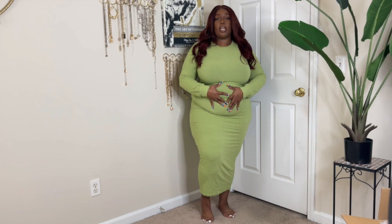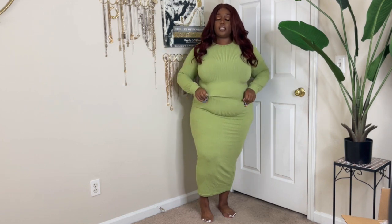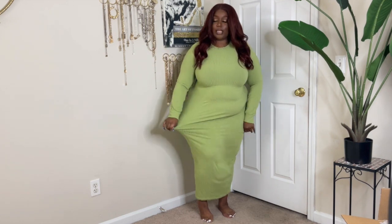And especially for the comfort, I know I can see myself in this long hours. It's not hugging on me anywhere and making me uncomfortable. It's not too tight anywhere. And the sleeve, we have stretch all throughout the piece. Everywhere we go, the people gonna wanna know, okay?